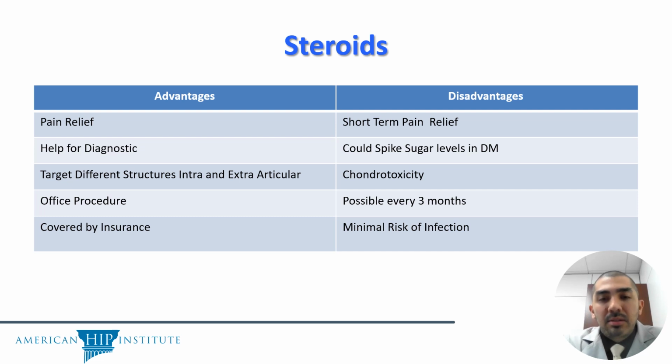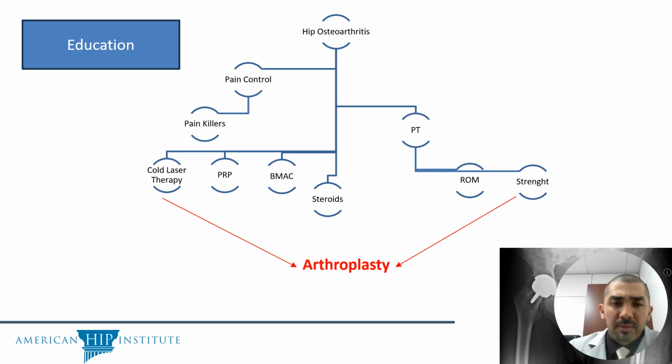Disadvantage is people experience short-term pain relief. Some people could get lucky and get like 3 months, but some others just a couple of weeks. In diabetic patients, we have to be careful because it could spike the sugar levels. It might be chondrotoxic, and again, these are invasive procedures. The risk of infection is always there.